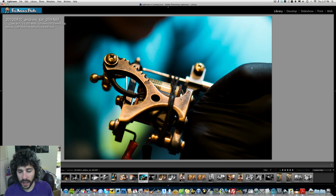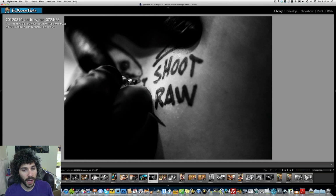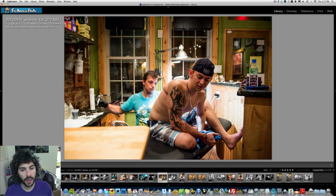105 macro, again, nothing is cropped. What I love about this shot and why I kept it color is because of whatever this is. If this is brass, I don't know what it's made out of, but it's awesome. And in the background, Troy wearing this blue shirt really separates everything from the subject here, which is the gun. I shoot raw, Andrew getting that tattooed on himself.